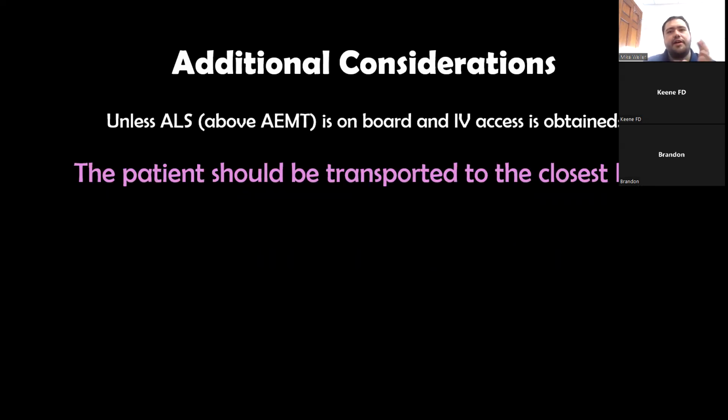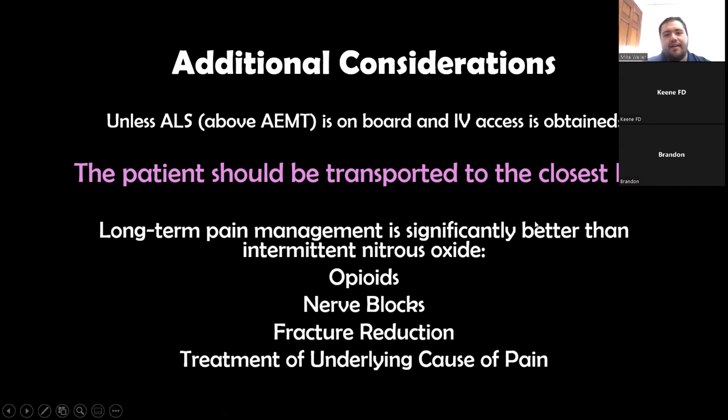Some things that we've considered for our agency. Along with Dr. Wiseman, we had this discussion about what we're doing with Thai EMS. We feel that unless an ALS above an AEMT is on board and we get IV access, the patient should be transported to the closest hospital. The reason for this is that long-term pain management is going to be significantly better than intermittent nitrous oxide. Long-term pain management could be opioids, it could be nerve blocks that would occur in the ER, it could be fracture reduction that would occur in the ER, or just in general treatment of the underlying cause of pain.